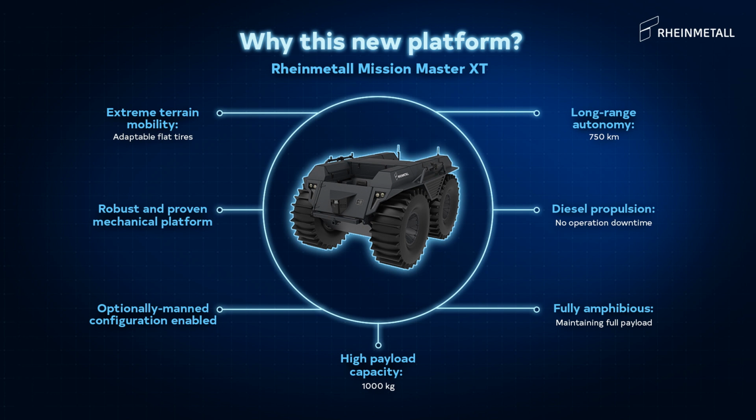What is new also, that is not necessarily present on the Mission Master SP, is the fact that we have created an ability to have the vehicle optionally manned. So technically speaking, very easily, if somebody wants to drive the platform for a specific military task or when they're operating inside an operating base, they can do so. And all the controls have been created and installed on the platform up front. So very, very unique from that point of view.